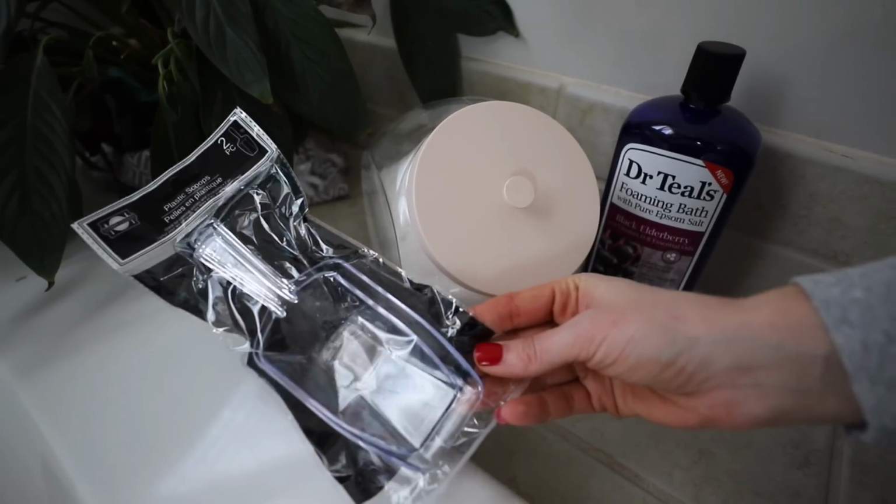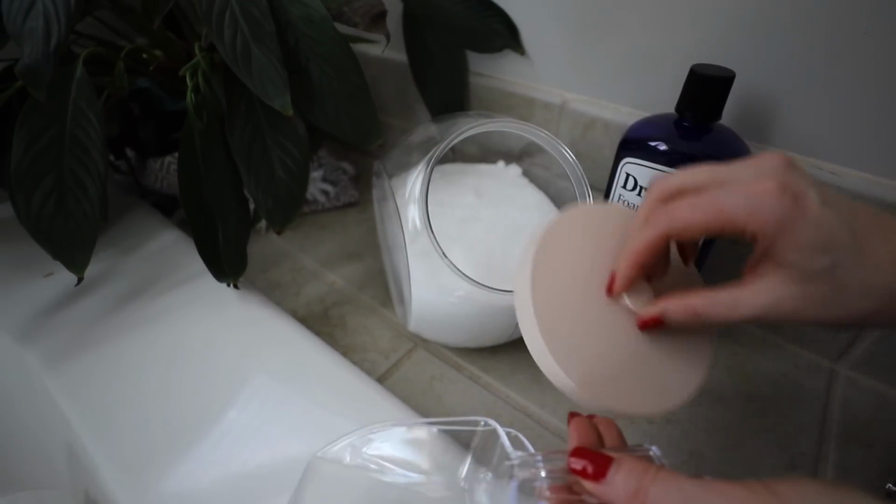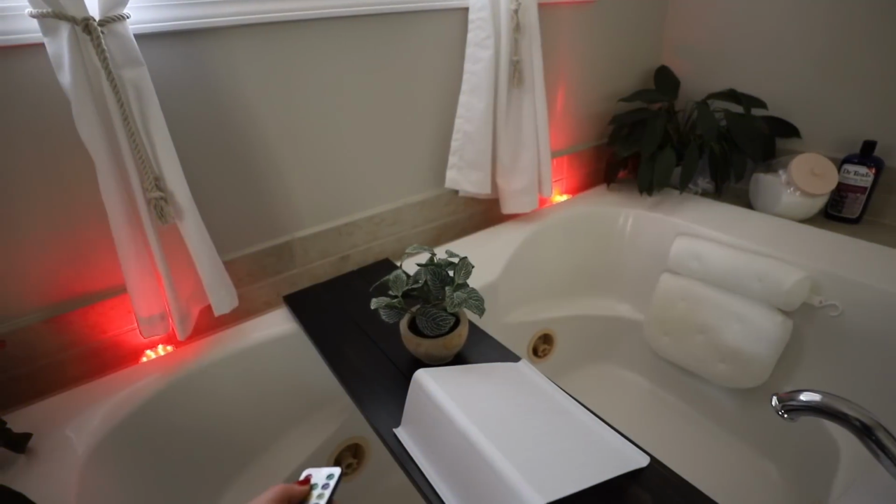I got these candy scoops from the Dollar Tree too. For my Epsom salts, this container is from there as well. You can have a spa-like bathroom on a serious budget.